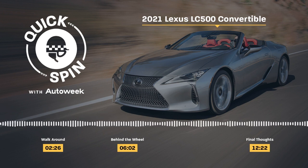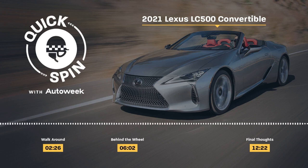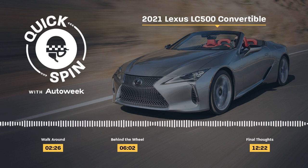Wait, Patrick, you actually drove this thing? I did. Can you believe it? Lexus let me drive this thing around for a whole weekend. Wow, that's great. Hey, wait a minute here. You sent me a recording of you driving it, and let's jump to that right now.